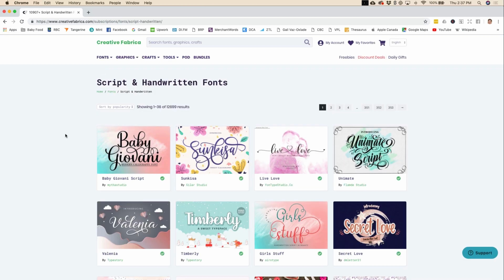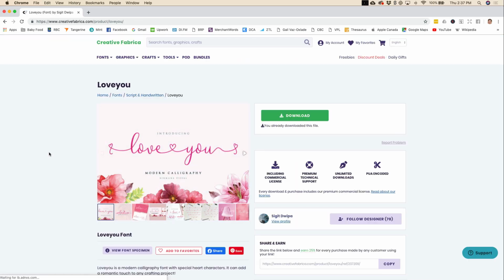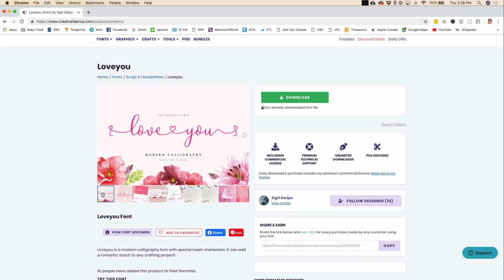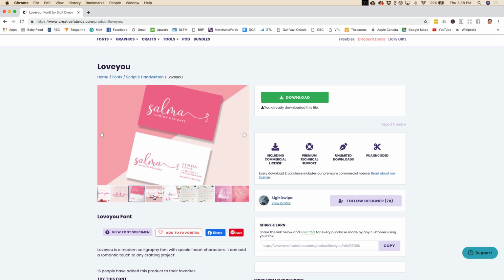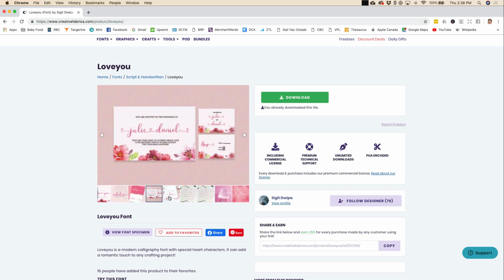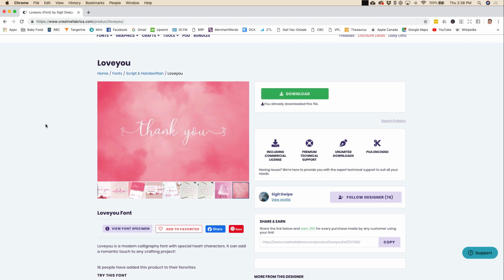So these are some script and handwritten fonts. So let's go ahead and click inside another one of them here and just take a quick peek. Again, they provide some nice context here, actually showing the font in action, showing how it will look within an actual design, which is super helpful. And obviously, if you are interested in this font, you just have to click this green download button.